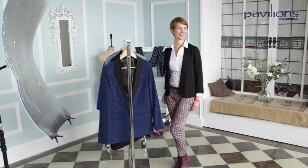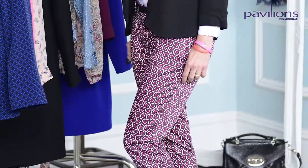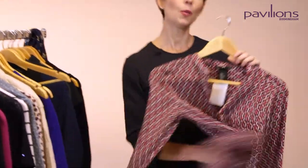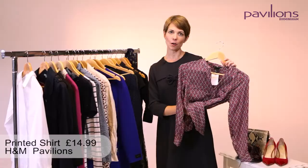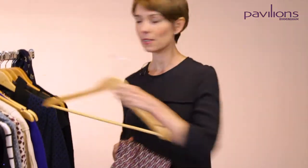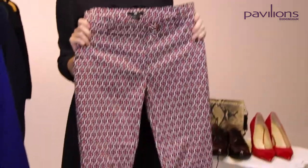If you fancy trying a print, but you're not quite sure how to do it, just think about the areas that you're happy with on your body and where you're happy to draw attention. So perhaps for ladies who are curvier on their bottom half, they may feel more comfortable wearing a nice bright print on their top half. Conversely, if a lady has a very curvy bust but very slim hips, she may feel more comfortable wearing a print on her bottom half.